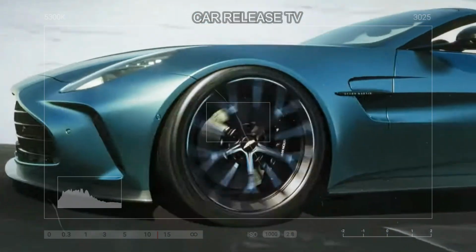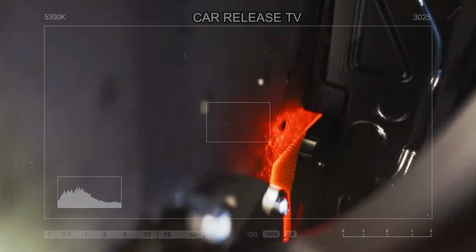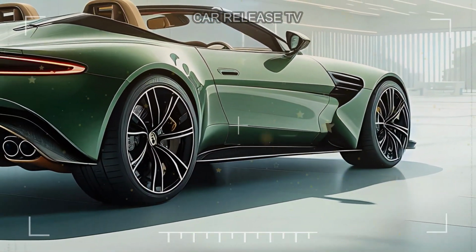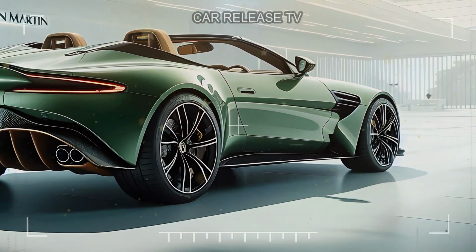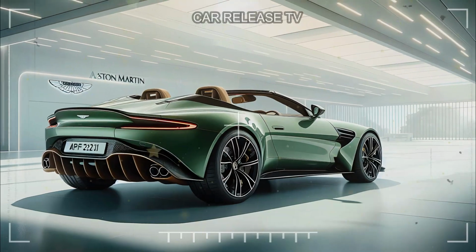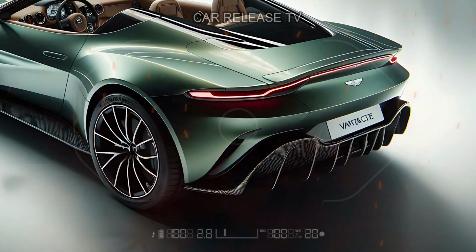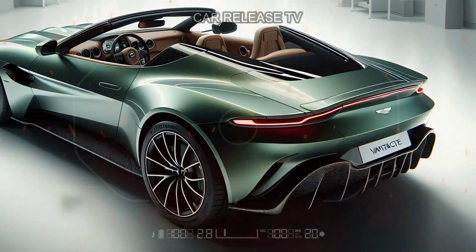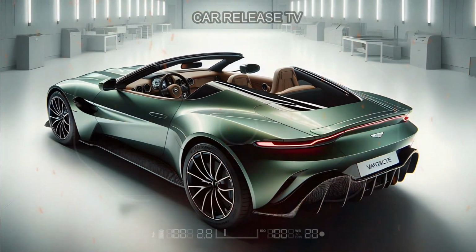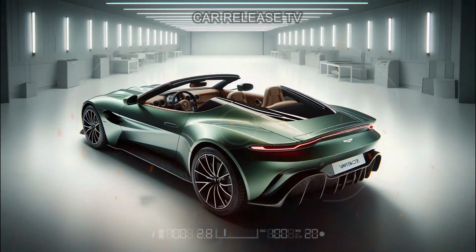When it's time to bring all that power to a stop, the Vantage Roadster is equipped with a robust braking system. Standard steel brakes include 15.8-inch front and 14.2-inch rear discs with 6-piston front and 4-piston rear calipers. For those who want even more, Aston Martin offers optional carbon ceramic brakes, measuring 16.1 inches at the front and 14.2 inches at the rear, for exceptional stopping performance.